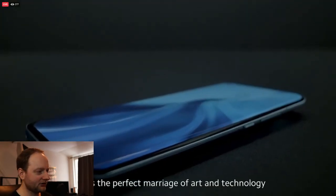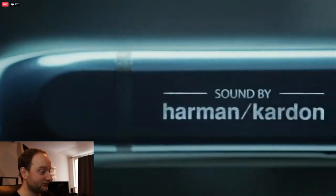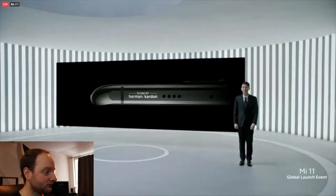I have this on, it is the perfect marriage of art and technology. This is actually Mi 11, really good. The smartphone with sound by Harman Kardon. This is actually also quite good.